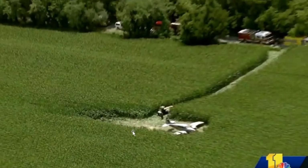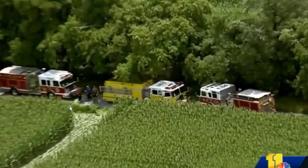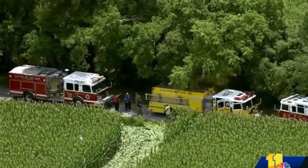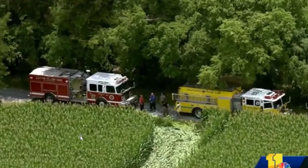July 15th, 2021, we have this twin engine aircraft that did an emergency landing into this cornfield. So you can see firefighters got on scene. They had to make access and cut their way through, knock down this cornfield. Two on board, a student and instructor, were okay.